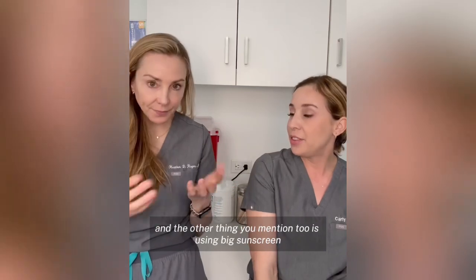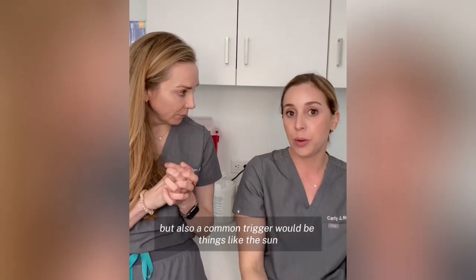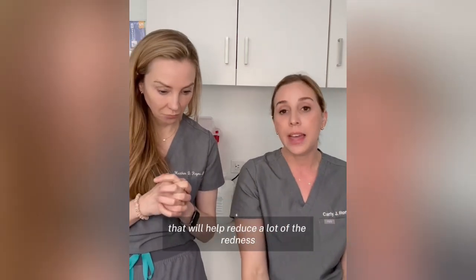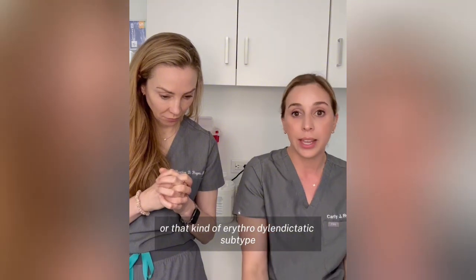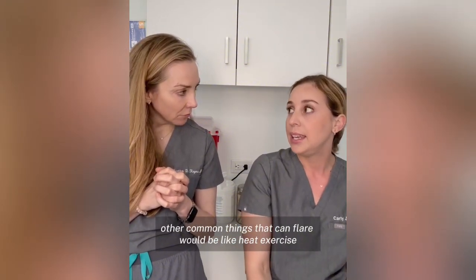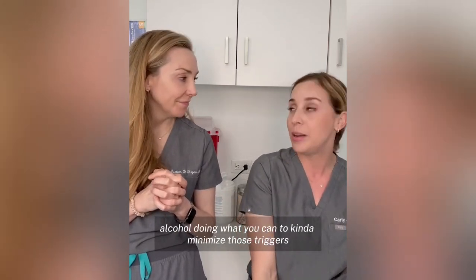But when your skin's inflamed, asking it to do more with vitamin C or acids isn't going to help the situation. Exactly. And the other thing you mentioned too is using a zinc-based sunscreen, which will calm things down, but also a common trigger would be things like the sun. So just making sure that you're really proactive about your sun protection, that will help reduce a lot of the redness or that kind of erythrotelangiectatic subtype. Other common things that can flare it would be like heat, exercise, spicy foods, alcohol, so doing what you can to kind of minimize those triggers.